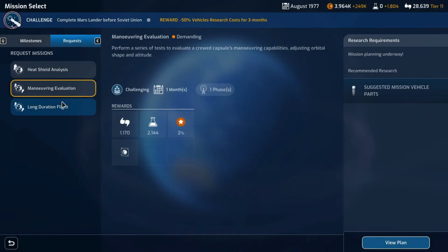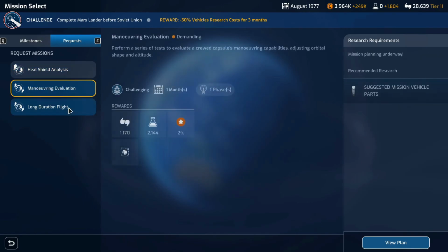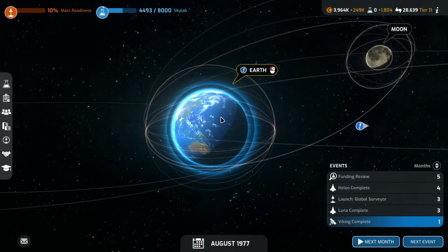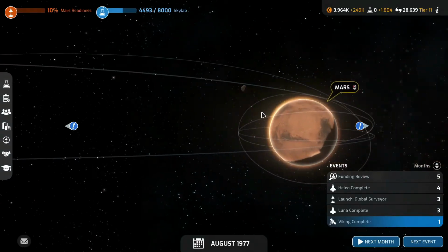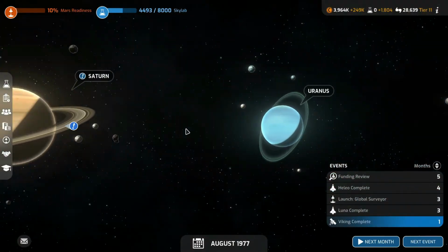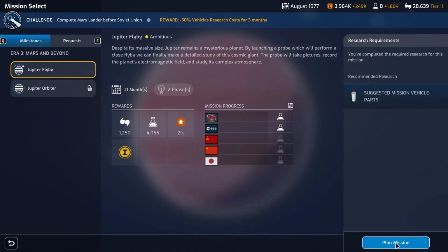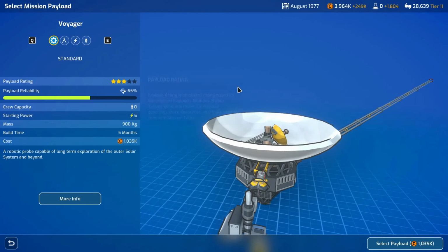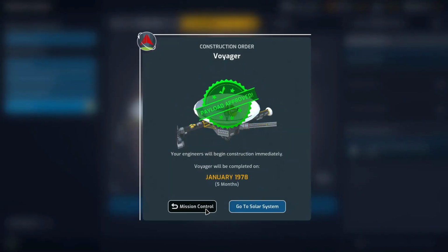Okay. So we're going to plan the next mission. We're going to try to get the most science we can. So we're going to look around. Is that really all the missions we got? No, we want our Jupiter and our Saturn flybys here. So let's plan this one. Get the old Voyager out there. This is kind of expensive, but we can afford it. So let's do it.